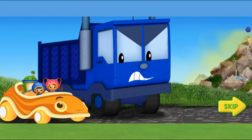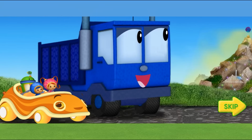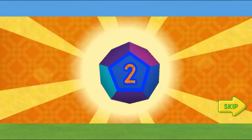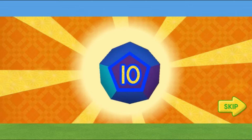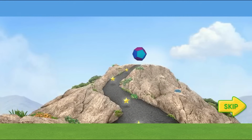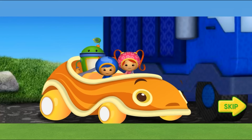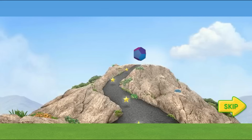Umi car and dump truck are gonna race to the top of Shape Mountain! At the top is an extra special shape, the dodecahedron! A dodecahedron has 12 sides! 1, 2, 3, 4, 5, 6, 7, 8, 9, 10, 11, 12! There are magic stars all over Shape Mountain. If we fill the dodecahedron with magic stars, it will give Umicar super flying power. Umicar has always wanted to fly. But Dump Truck wants to get the dodecahedron and fly too. We're gonna race. The first one to the top of Shape Mountain gets the magic dodecahedron.